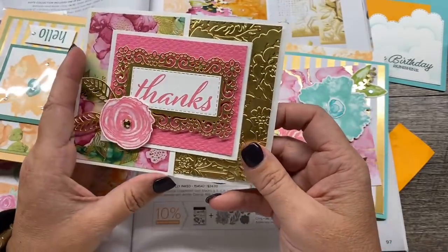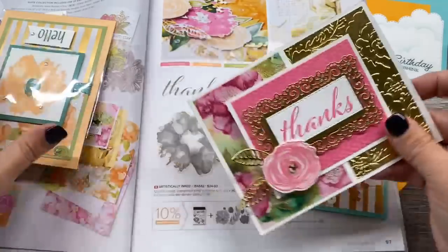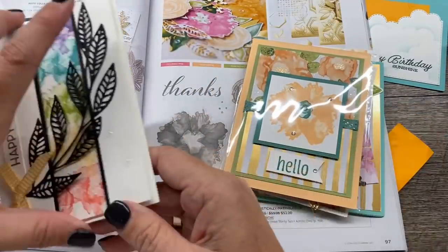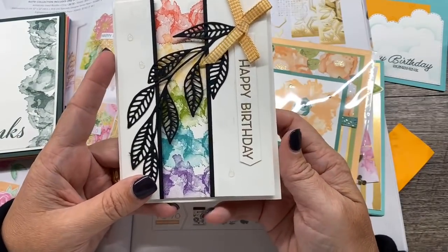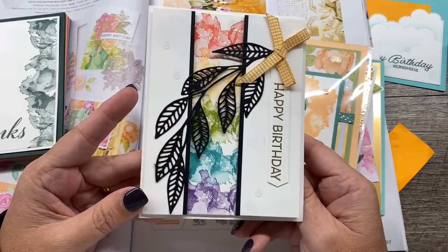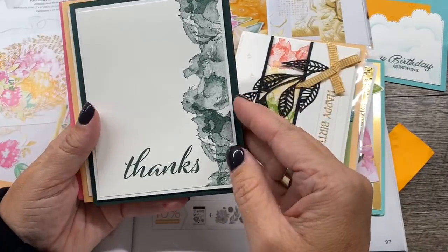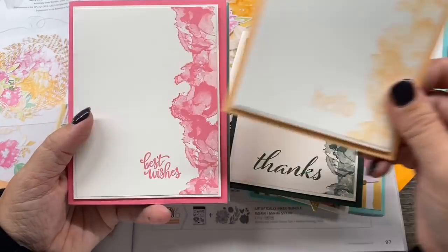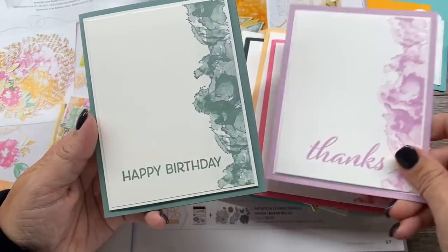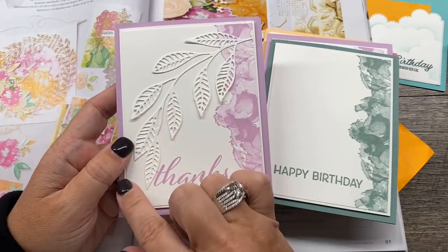Here's a really fun card with some gold accents. Kind of cool, just simple. The DSP that goes with it is glorious. Here's a gorgeous card. I actually demonstrated this, but the original was from one of my team members, and she sent this for my birthday, which I loved. Then I've got some simple cards, just with that border and the sentiment. Really easy to create in our new In Colors from this year. And then here I stepped it up and added the die from that.